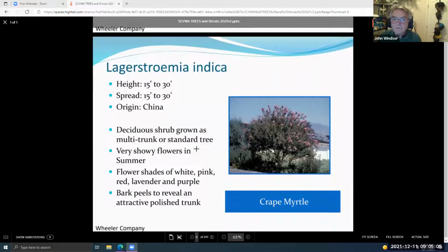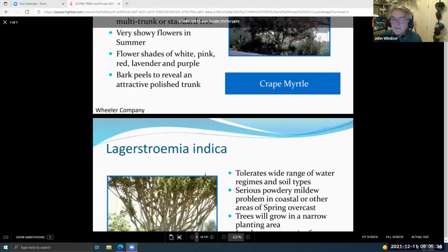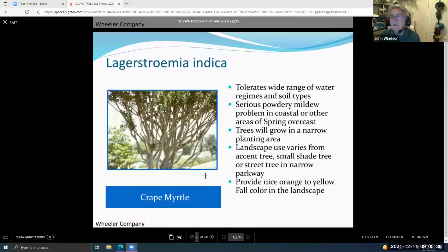Next is the crepe myrtle, and you're probably very familiar with that. They grow everywhere here in the Santa Clarita Valley, particularly in the hottest, sunniest, driest locations. So it's a beautiful tree, many different flowers. What they don't like is to be planted in the middle of a lawn or any place that you're going to be irrigating a lot. But on this slide, you can see it's right out in the open in the full sun, and it thrives. It will take as much heat as you can give it.